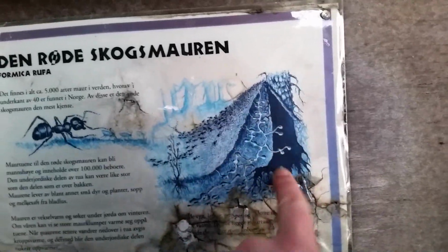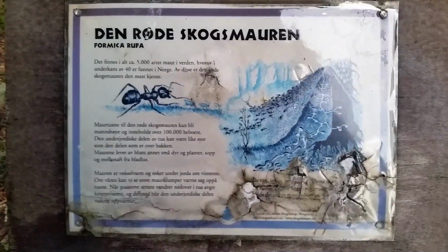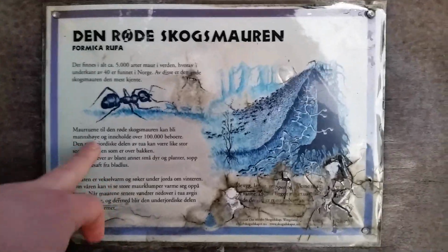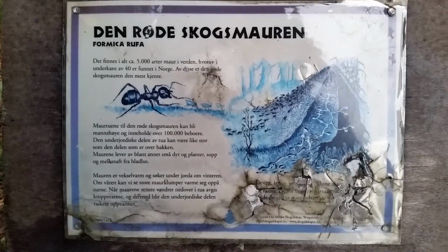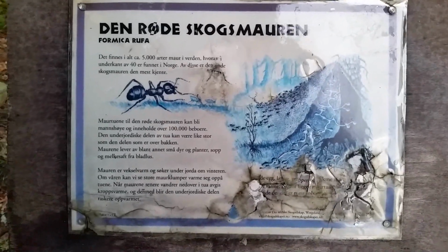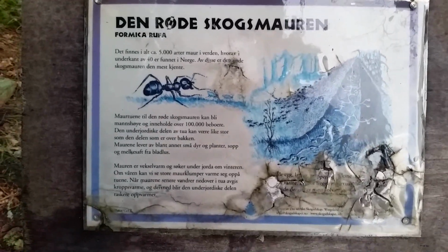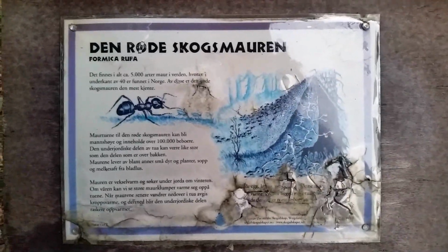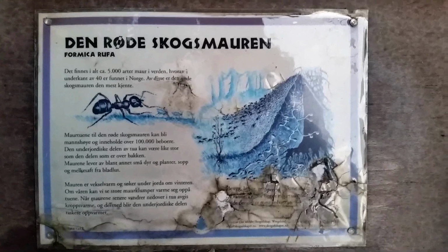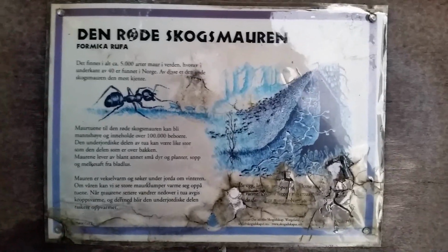And they normally will butt up against a tree to give them good support. And then they got all their tunnels. It says throughout here that they can be man height and hold over 100,000 inside. And they make lots of tunnels and whatnot, and during the spring they'll come out and warm themselves in the sun, and you see the whole mountain here twitching with little ant legs and whatnot getting warmed up.